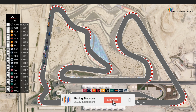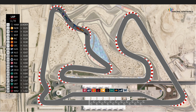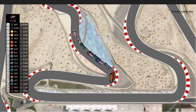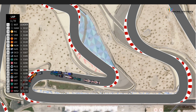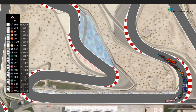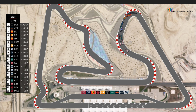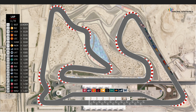Charles Leclerc was briefly up into P3, but it is Lando Norris who is currently there. He's now up to P2 as we go into the tricky complex of sector number 2. Down into turn number 8 and turn number 9, braking heavily into turn number 10 and down onto the back straight. It is Valtteri Bottas who has the lead of the Grand Prix from Max Verstappen and Carlos Sainz in the Ferrari. It is a jumbled mess of cars as we exit sector number 2 and into the final sector. Down the back straight, braking down into the last corner.